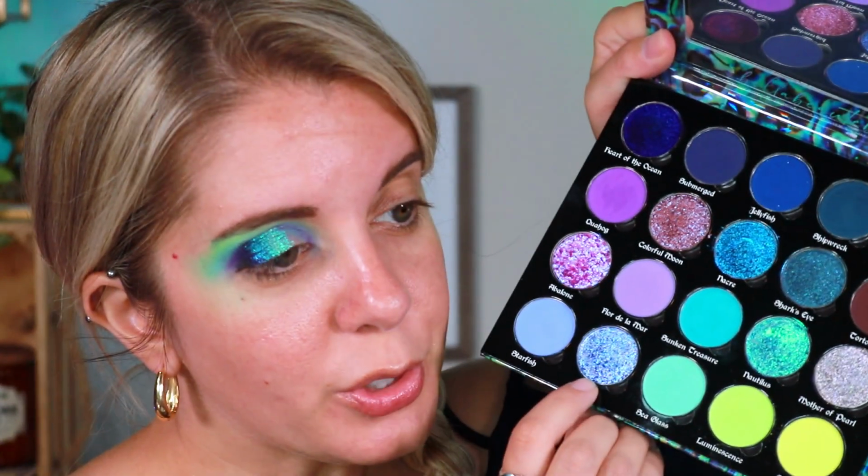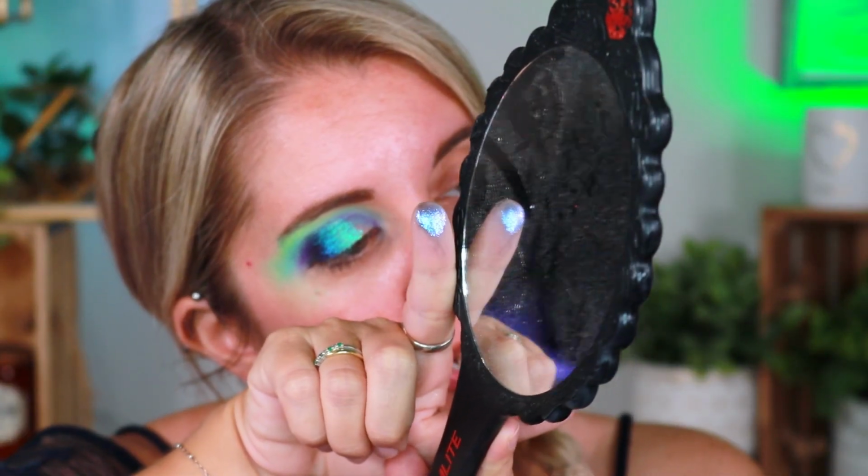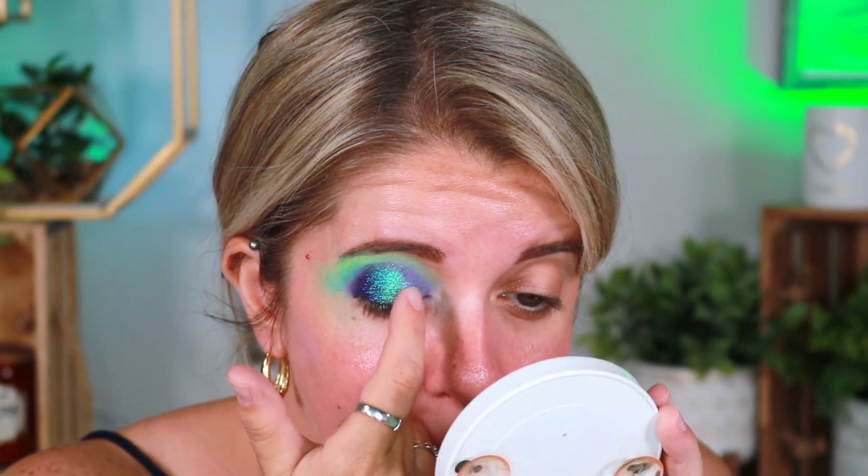Okay, then right next to that, I'm going to take a little bit of Oyster right here. It's another beautiful duochrome where it goes between a light purple and blue. It's so pretty. We're going to take that and add just a little bit of it right here.